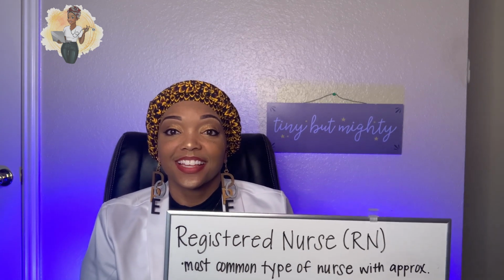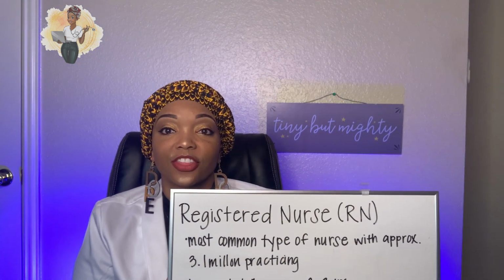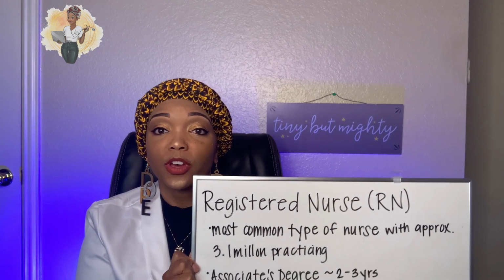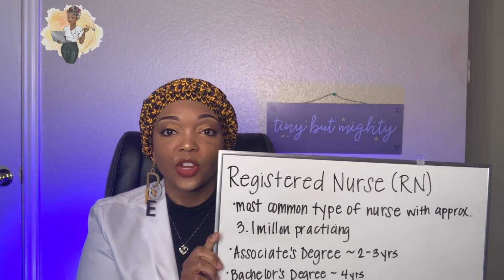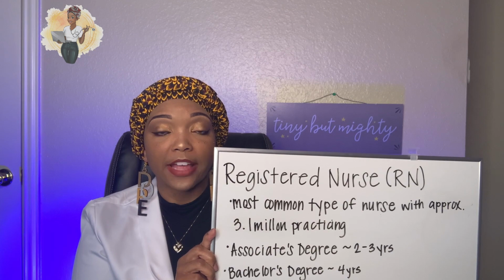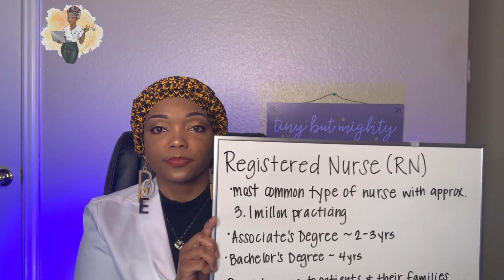The second type of nurse is going to be your registered nurse. This is a level up over the LVN. The RN is going to be the most common type of nurse with approximately 3.1 million nurses practicing. You can become an RN with an associate degree, which takes between 2 and 3 years, or you can get your bachelor's degree. The traditional route is 4 years.